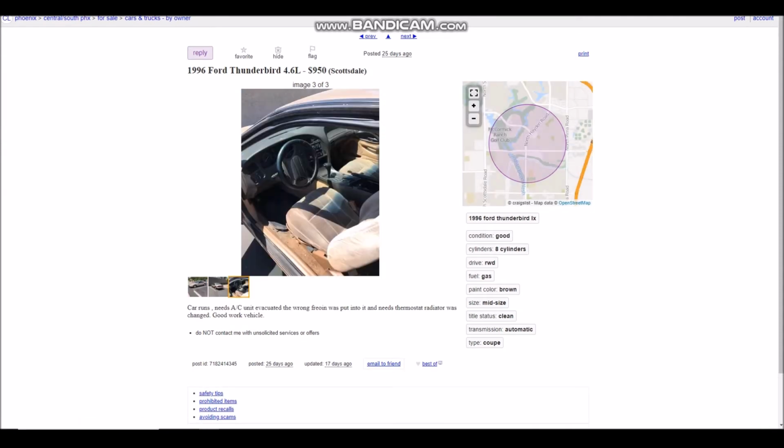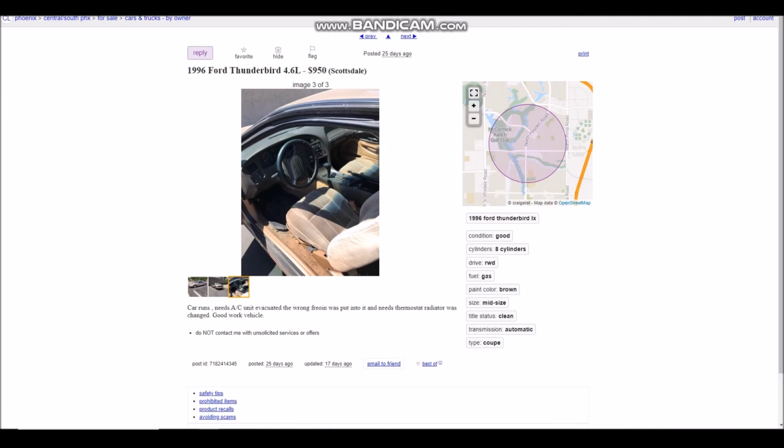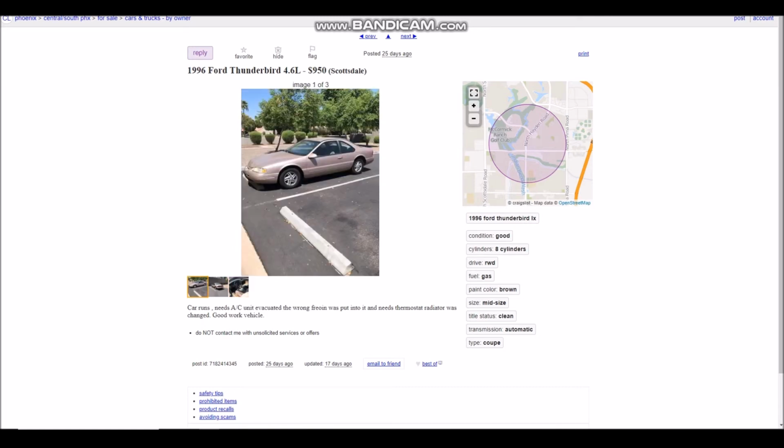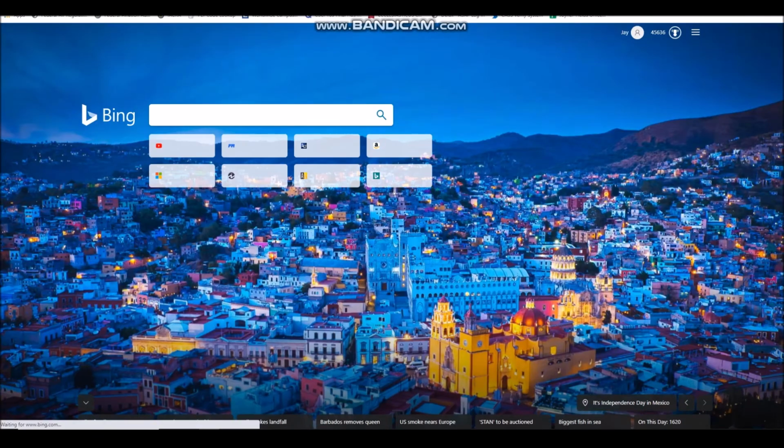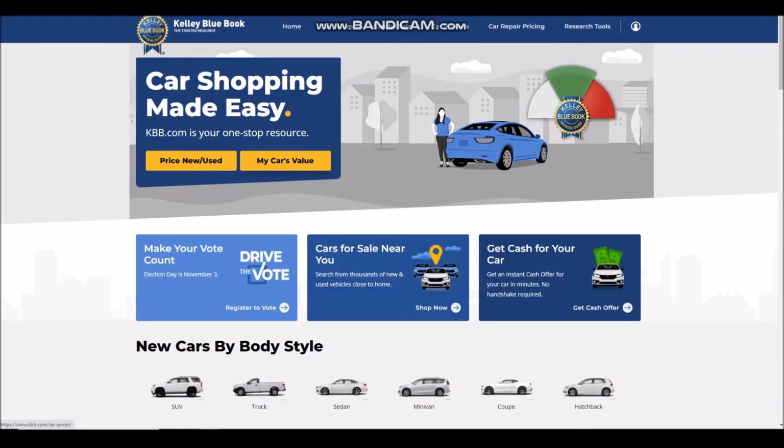Here's another interesting one too, right? Car runs good, needs AC, unit evacuator change, good working vehicle, right? 1996 Thunderbird. So this could be something you can consider. So once you figure out the mechanical problems of a car, or as many as you can based on the pictures, I like to go to kellybluebook.com, right? So kbb.com, and we just put in.